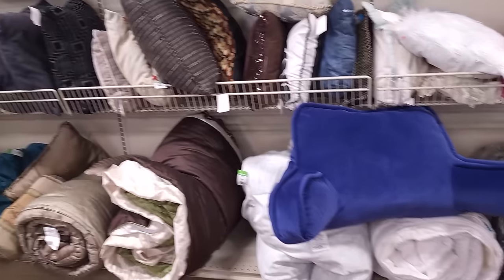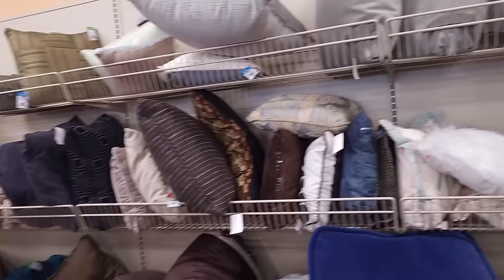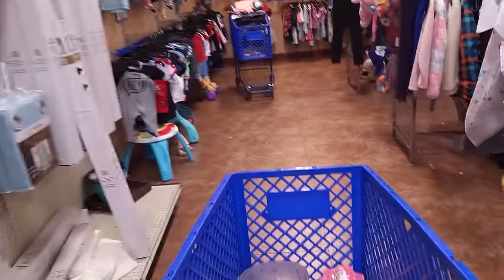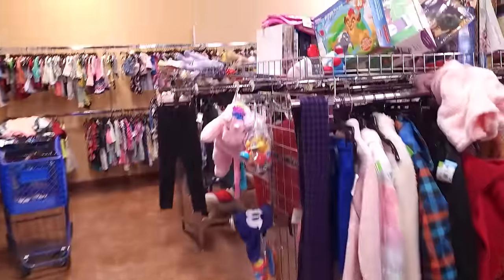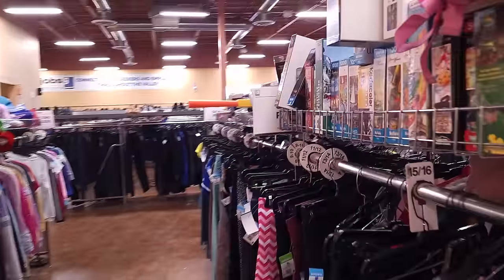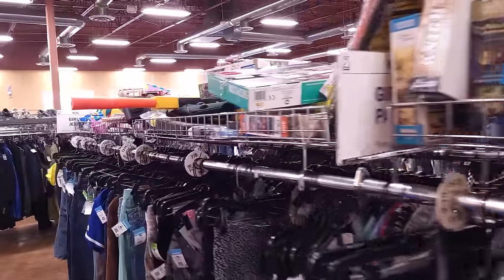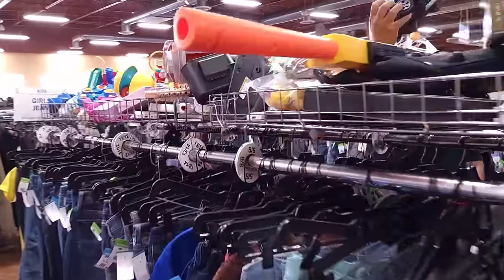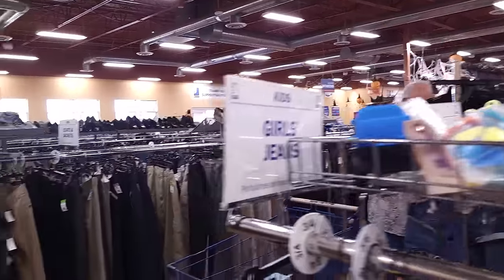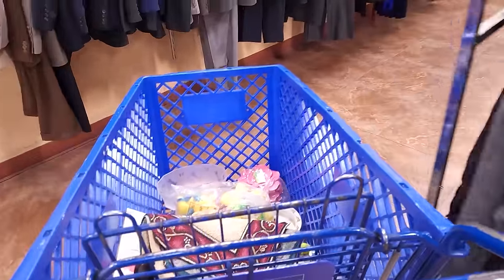The store is definitely hustling and bustling this morning. I'm not a big crowd person. That's why I generally don't come here in the mornings, especially on a sale morning. It's just not really my cup of tea. But sometimes you do what you gotta do when the time allows.